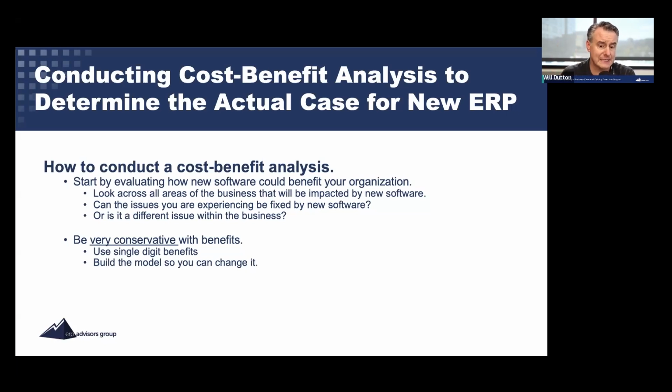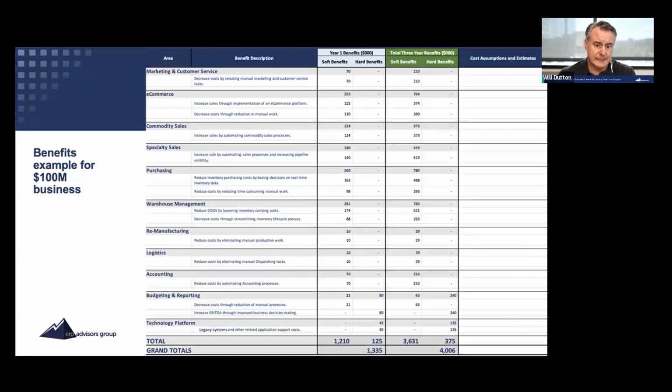So if you go to this next slide here, this is the crazy slide. But it's really good though, because that same organization that we showed you earlier in terms of the functional areas, we looked across all of those areas, and we said, marketing and customer service, let's decrease the cost by reducing manual marketing and customer service tasks. Now, we're not going to fire people, guys. That doesn't happen. But I think we pulled out the cost assumptions and estimates that's in that column.